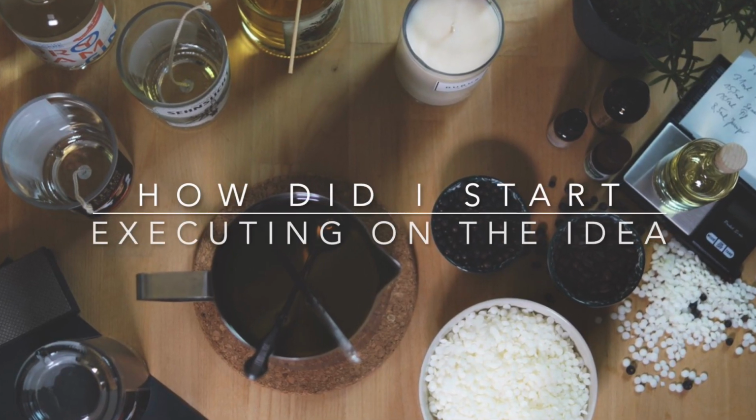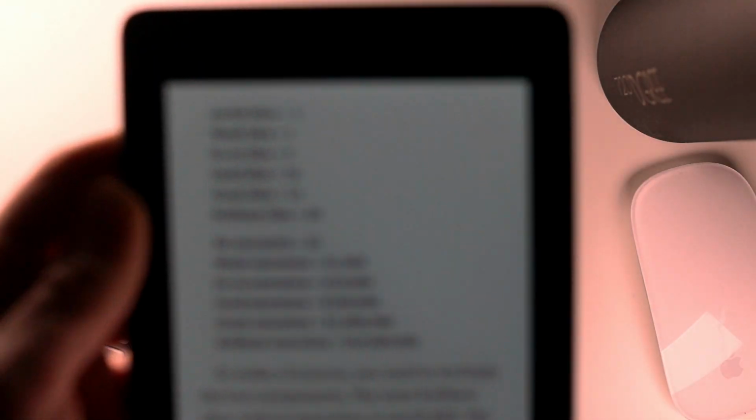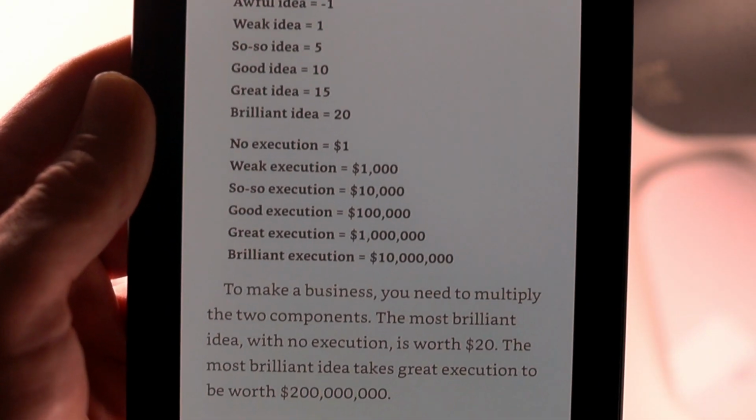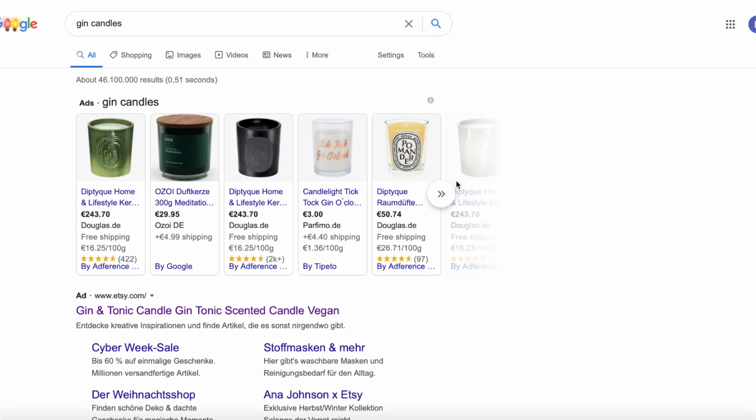How did I start executing on the idea? In the book Anything You Want, Derek Sivers explains how ideas are just a multiplier of execution. To make a business, you need both components, the idea and the execution. Both are worthless without the other. I consider this an average idea. There are many videos on YouTube on how to cut bottles and make candles out of them, but the execution is not completely trivial, as I found.